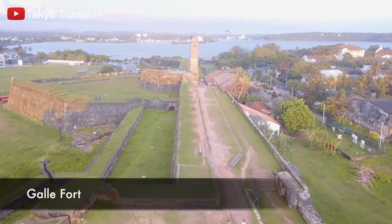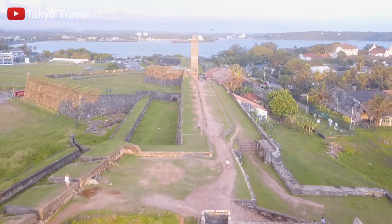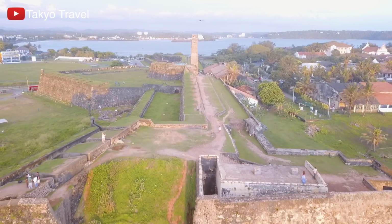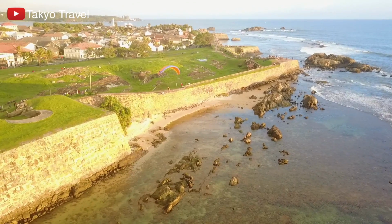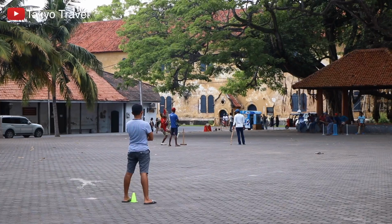Galle is located on the southwest coast of Sri Lanka. It is well known for the fortified old city founded by the Portuguese colonists in the 16th century and extended by the Dutch. The fort is a UNESCO site.